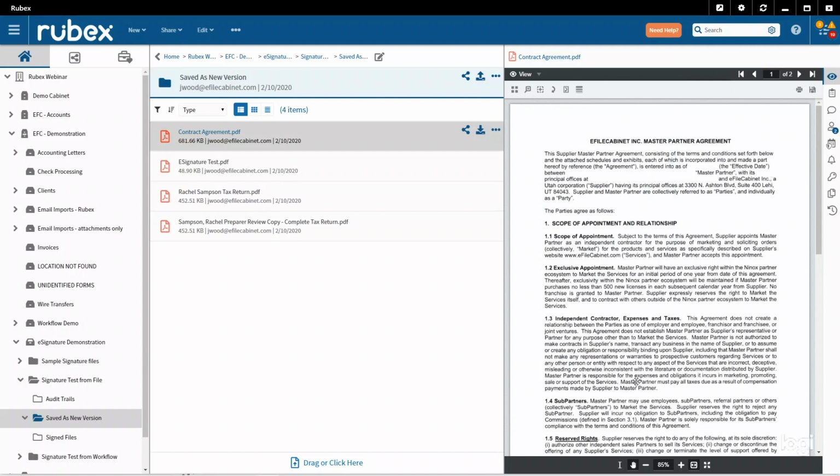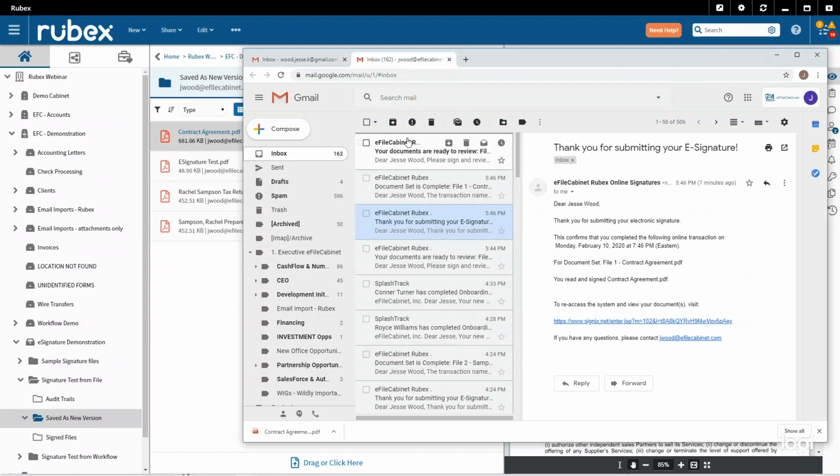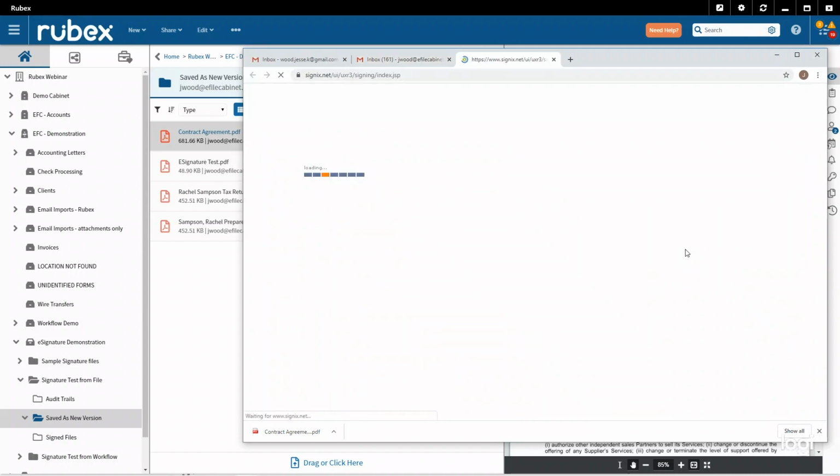Now, if I were to switch over to my email and be the user who's going to sign, in this case, it's me, but it could be any person that you've added as a signer. I'm going to go to my email, and you will see that I actually have file 10 contract agreement that's ready to be signed. That email's already come in, and all I need to do is click this link.